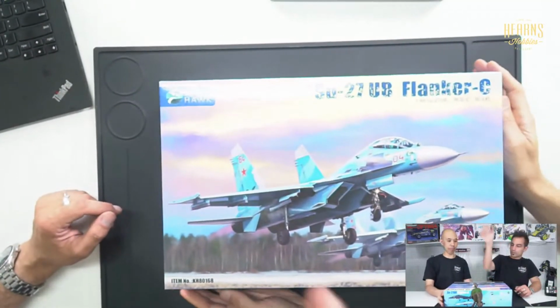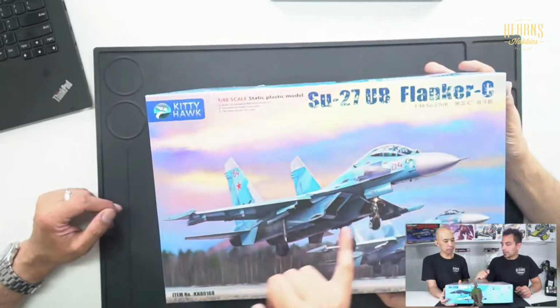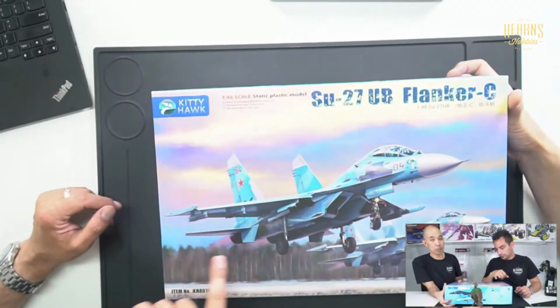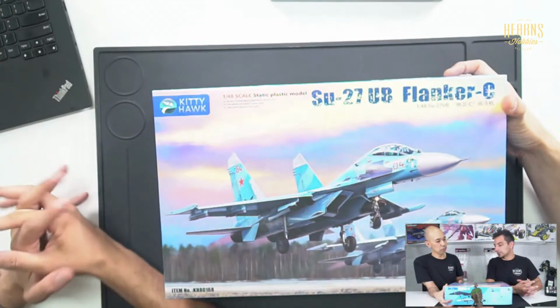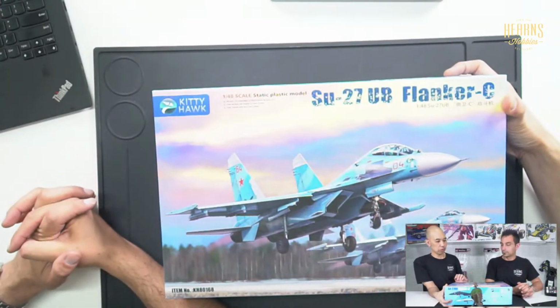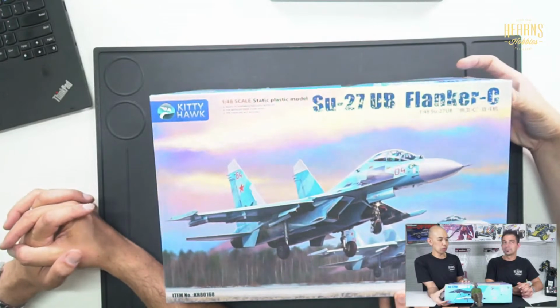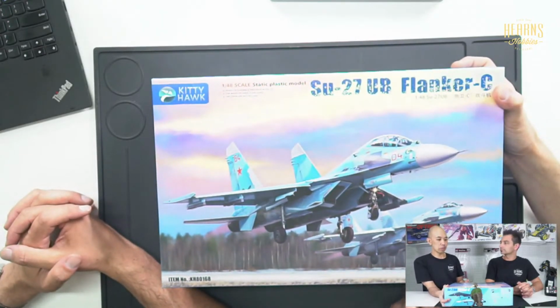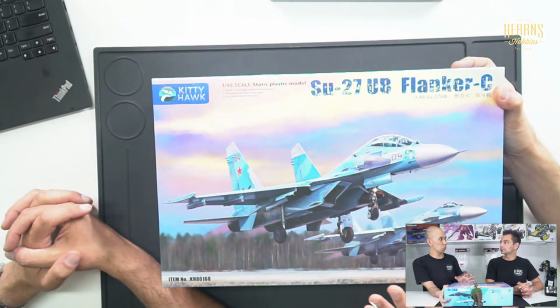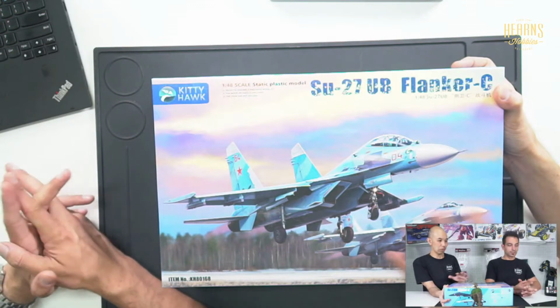There we go. Just look at the carriage, the level of detail, the amount of parts that'll be involved to produce all this. I really like the aesthetics of this particular aircraft. When we're talking about military aircraft, we've got to be firm in letting everyone know that it's not because we love war. That's right. It's all aesthetics, right?